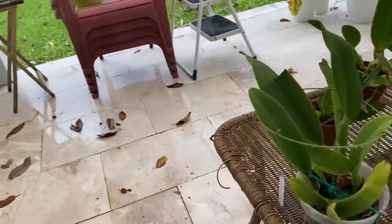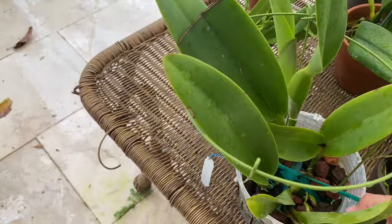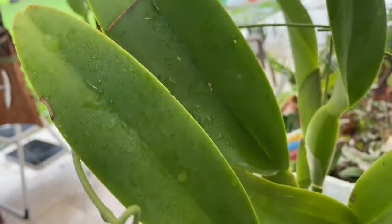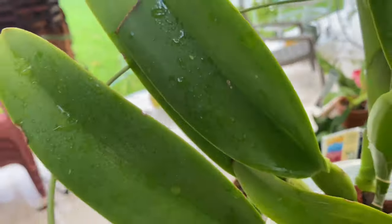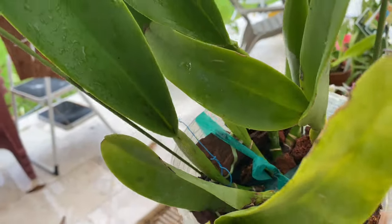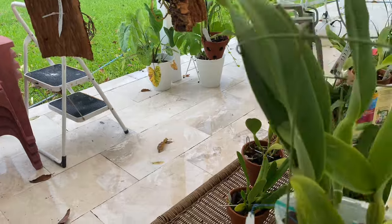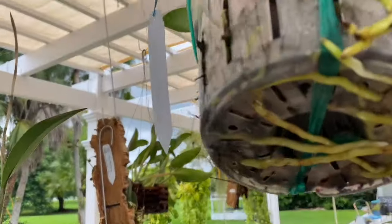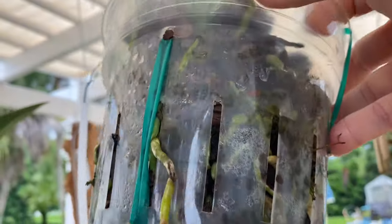And I wanted to show you this plant that was not doing well at all. She was doing so bad. Leaves were squishy, roots were dying. I put her in the lava rock and she's kind of heavy, but I want to show you the bottom. Look at this. I think that looks good.